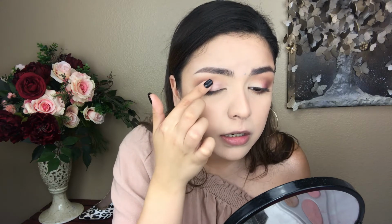So now that we have those colors laid out, I'm gonna go in with the main color that's gonna be on my lid, and that was the ABH single eyeshadow in the shade Pink Champagne. Go into the shadow and just pack it on your lid. And then with your finger, just make sure to blend those outer crease colors to this shimmer color, just to make sure that everything is nice and blended and that there's a smooth transition. So getting rid of this harsh line right here. And then what I literally did was look up, grab the shadow and put it on the inner portion of my lower lash line.